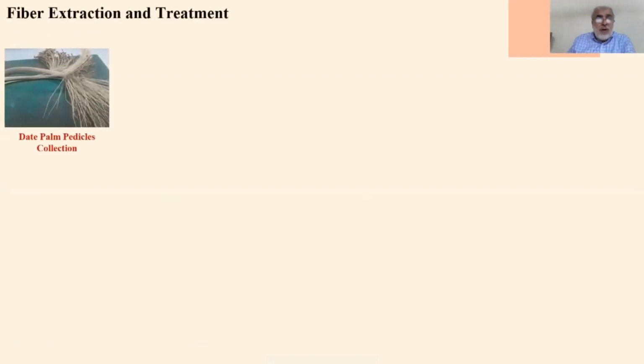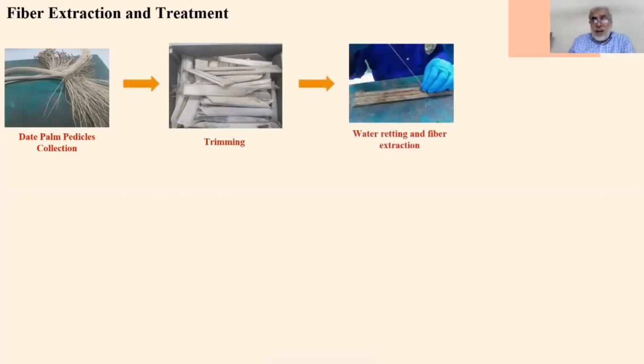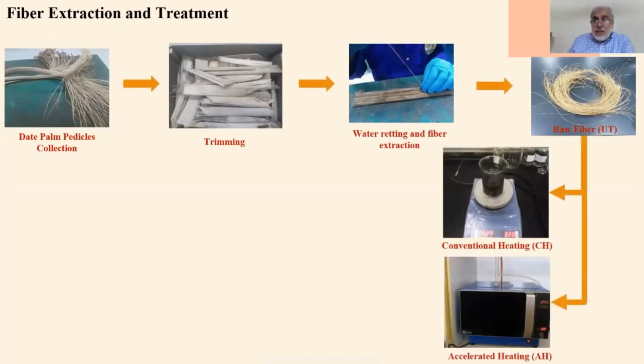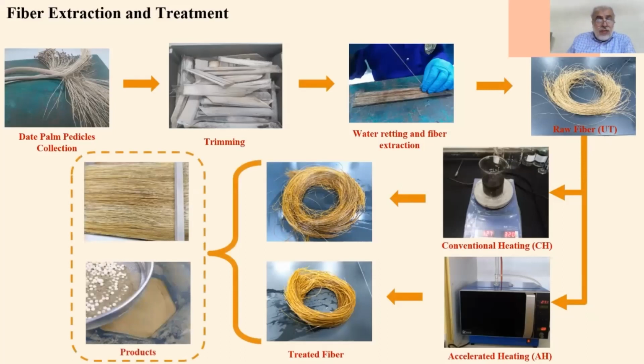The treatment process for the filler starts by collecting the date palm vessel from a local farm, trimming it, and water retting, to extract the raw fiber without any treatment. Here we develop a new treatment process based on two heat sources: conventional heating using an oven, or accelerated heating using electrical microwave. We were able to improve the mechanical properties of the extracted fiber by about 5 folds in tensile strength. That can be used as a standalone product or can be ground into powder form to make a biocomposite.